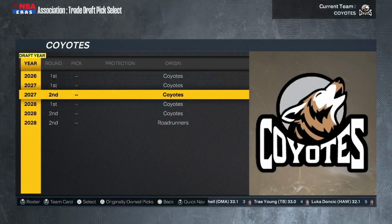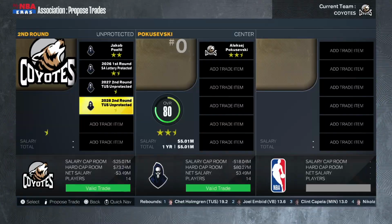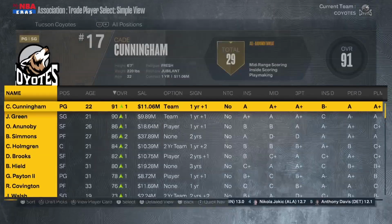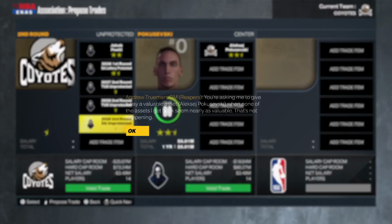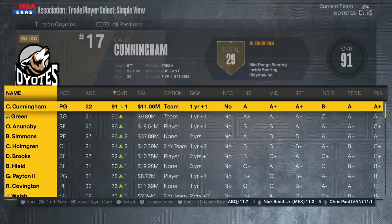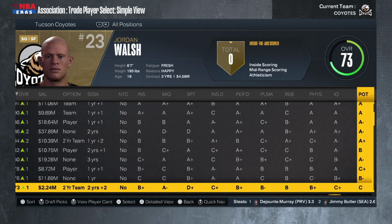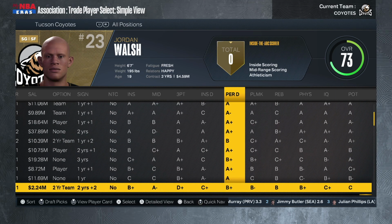We've got 3 second-round picks that we can throw at them. The first one is not enough. The second one is not enough. The third and final second-round pick is still not enough. Bro, like, do I have to give up Jordan Walsh? I really don't want to. At the end of the day, he's got C potential, though, man.